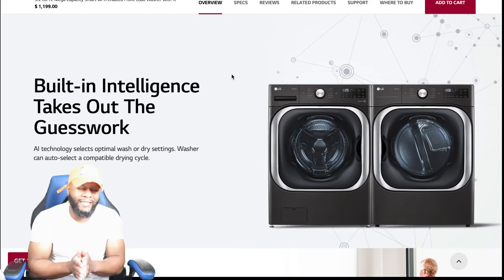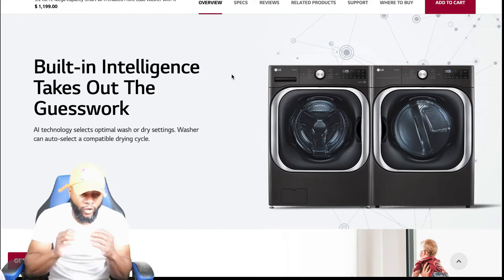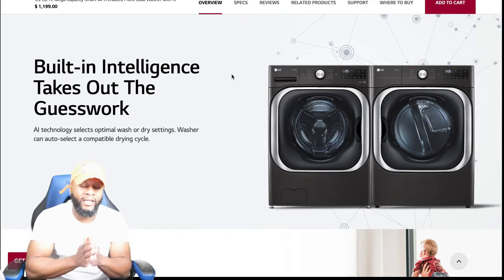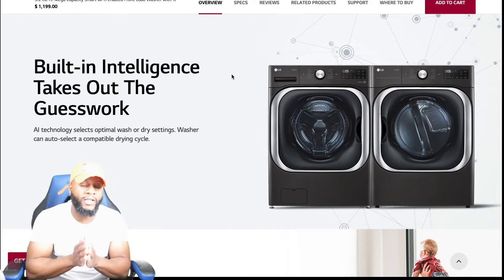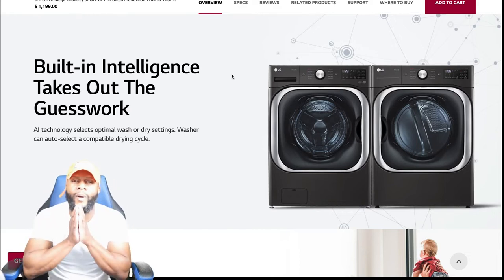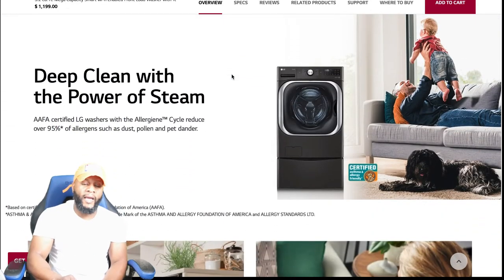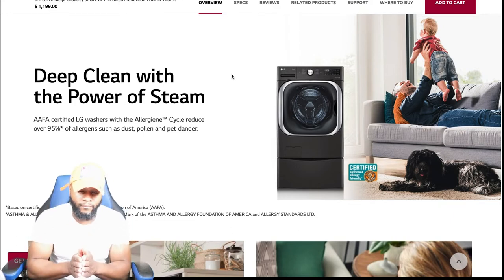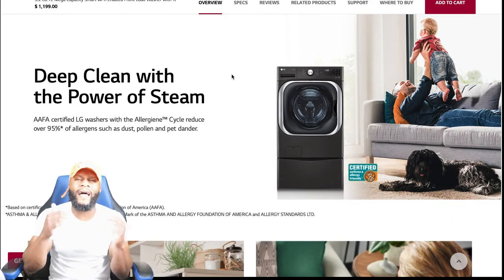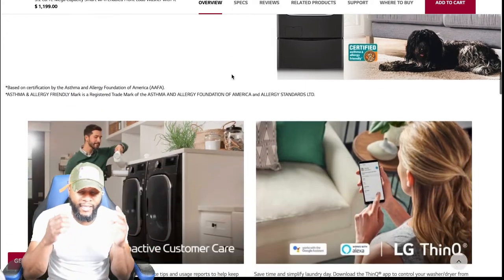Built-in technology, it says, takes out the guesswork. All right, talking about an AI technology, selects optimal wash or dry settings. The washer can auto-select a compatible drying cycle. All right, let's see what else it has. It has deep clean with the power of steam. All right, reduce over 95% of the allergens such as dust, pollen, and pet dander.